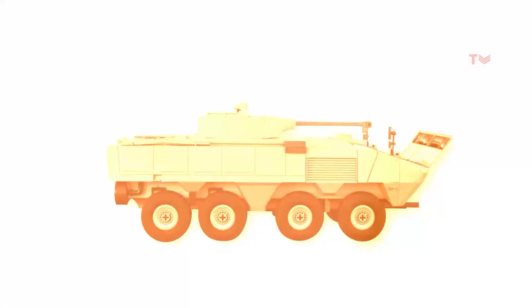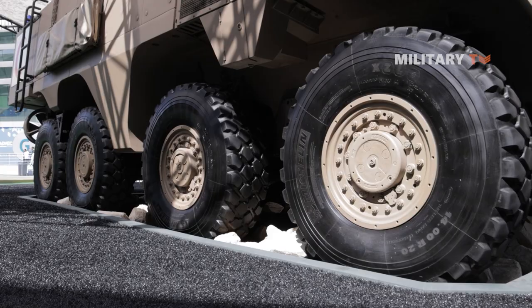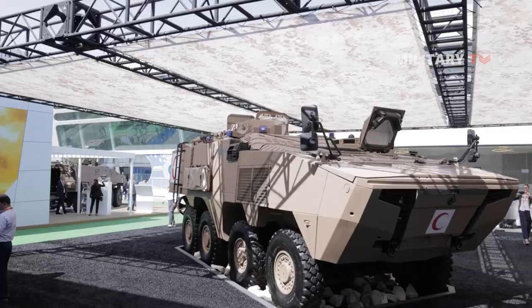It has a minimum ground clearance of 1.5 feet, can cross vertical obstacles up to 2.3 feet and trenches up to 6.5 feet, which further enhances its mobility. Additionally, its impressive cruising range of 435 miles ensures long-distance operations without the need for frequent refueling.